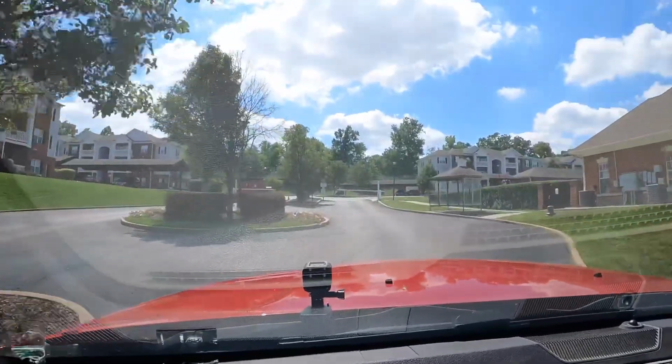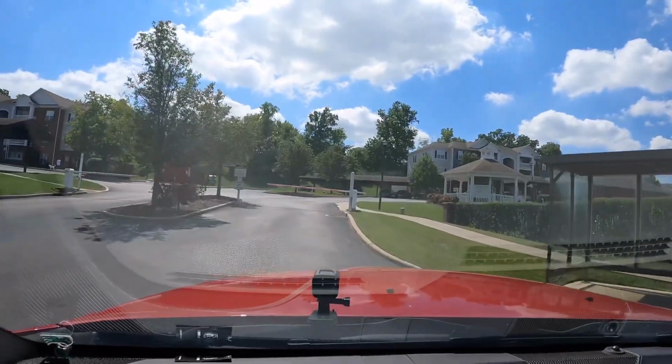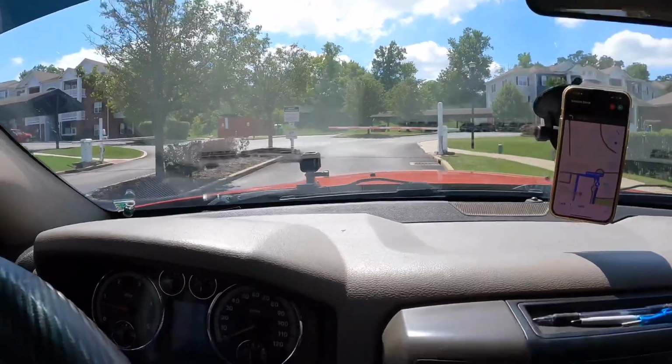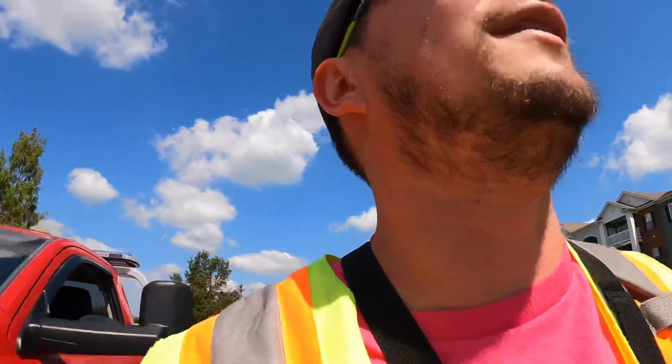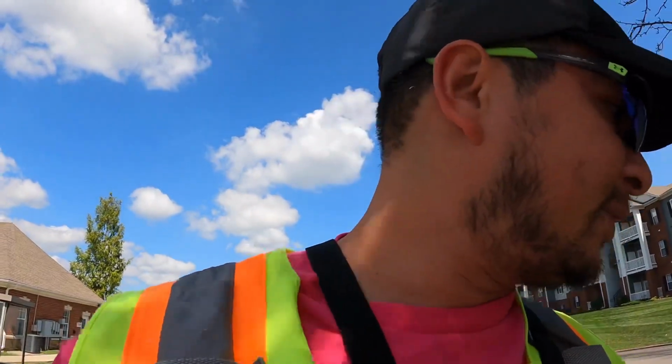And I actually used to know the code to this stop arm. So let's see if I still know it. And if not, I'm going to have to sit here until someone comes in so that I can get in. Usually you just wait till people come in and then you sneak right behind them because of the sensors in the ground. It won't come back on, so you've got to stay up behind them. So let's see.